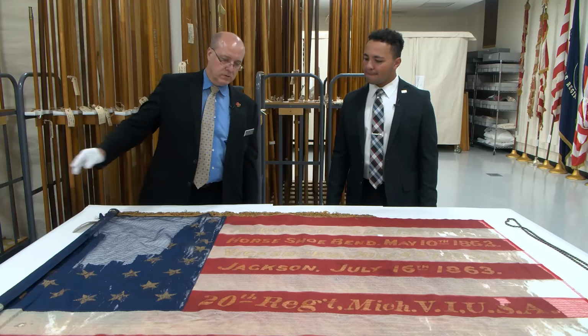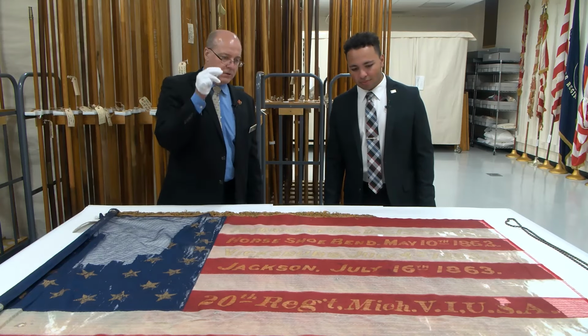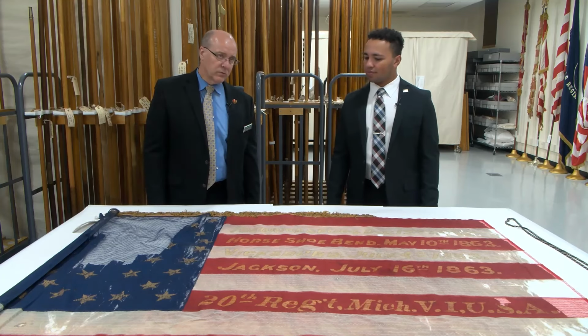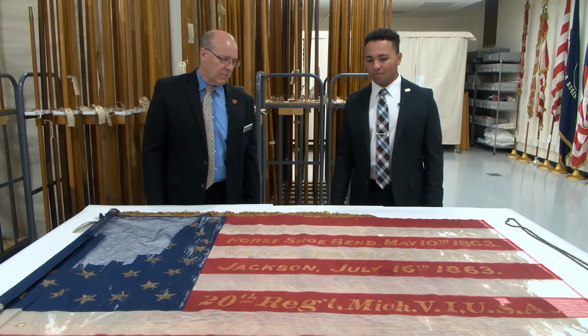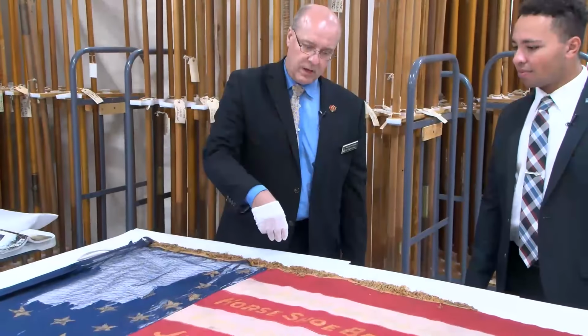We believe this was one of the flags that was presented to the regiment shortly after they formed in the late summer of 1862. You're also seeing here what we refer to as battle honors. When a regiment fought with distinction at a particular battle, they would be given permission to have the name of that battle honor lovingly painted, professionally painted onto their flag.